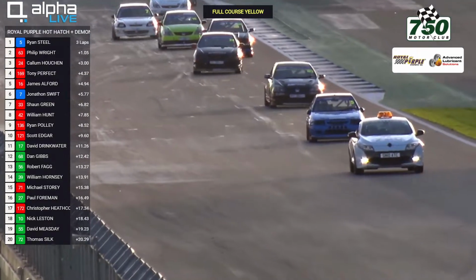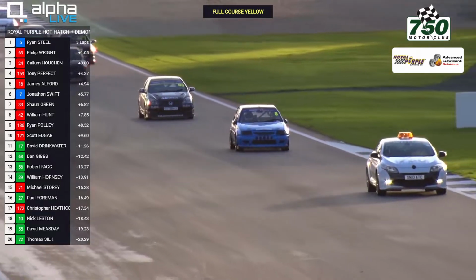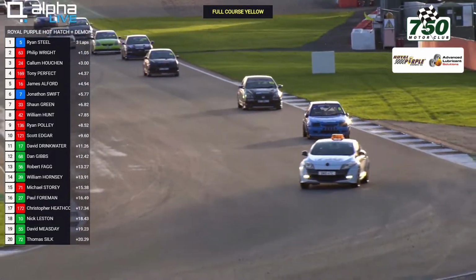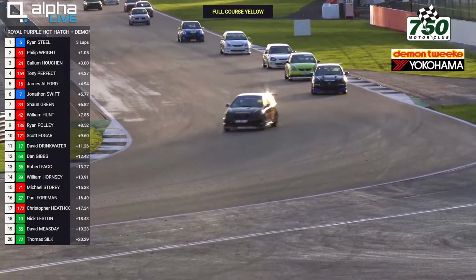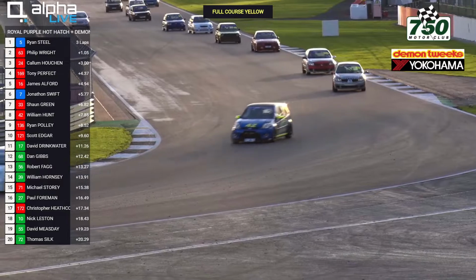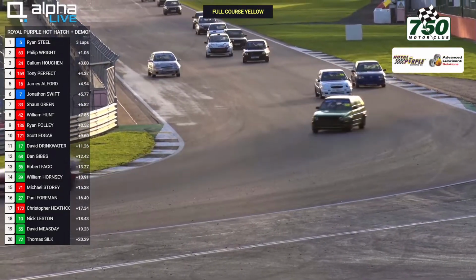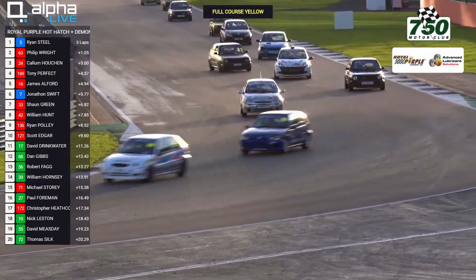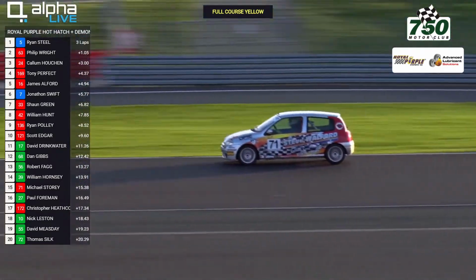I should think Ryan Steele's pumping, isn't he? I would think so, but as I say, he's got 4 Class B cars behind him, and then you've got Jonathan Swift in the number 7 Honda, which is a Class A car. So he should be fine from the point of view of the overall victory, but of course it would be his first. He has gone pretty well this season, has Ryan.